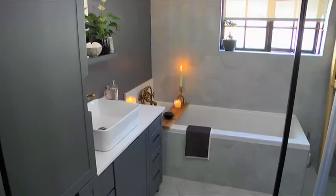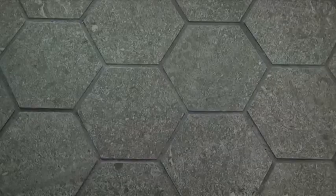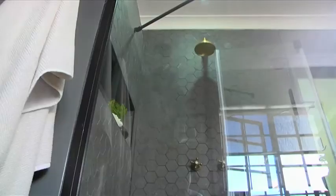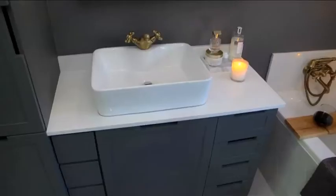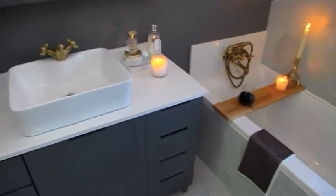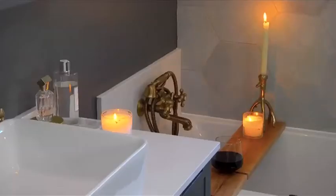From that we cut the hexagons into the bigger size for the floors as well as the bath and the walls. And then we've also chosen a grey charcoal tile that we've cut into smaller hexagons for the shower space. Keeping the rest quite simple with the basin and the bath and the rest of the elements, which is very straight line, modern and clean.